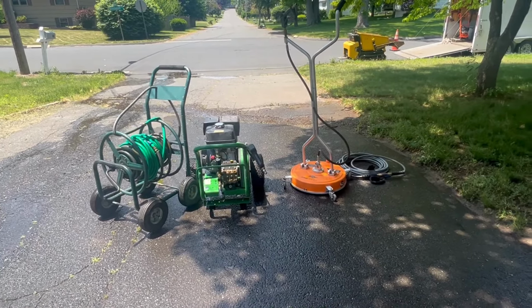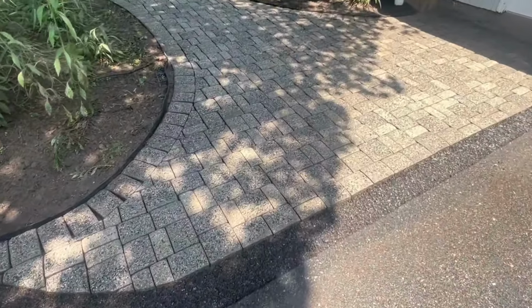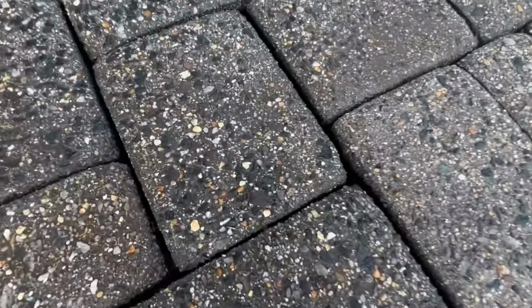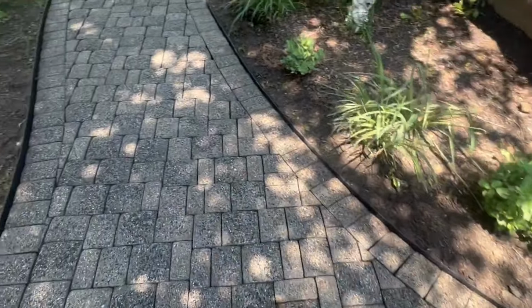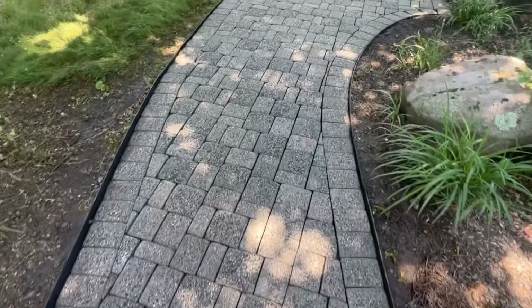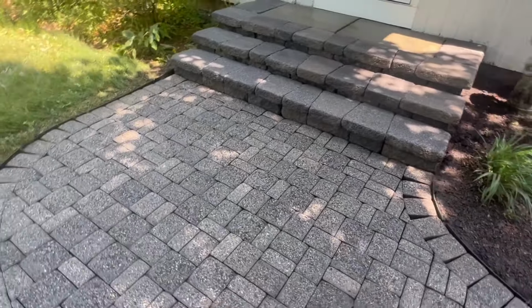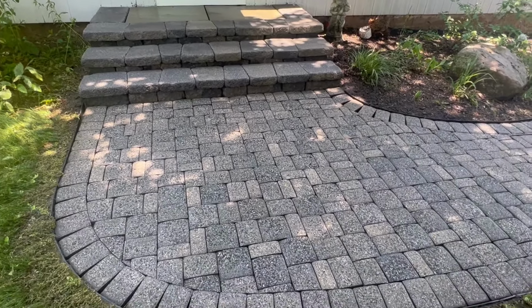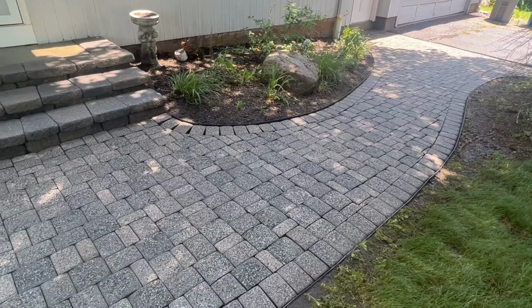Okay, got everything washed and picked up. All my equipment's ready to be loaded. So you can see I was able to extract a good amount, 3/4 of the sand that was in there. All the grass. Try to get all the roots out. It's still wet, so obviously it's not going to look light and bright right now, but it will. So that's all washed. Once it dries, I'll come back and I'll put some polymeric sand in it.